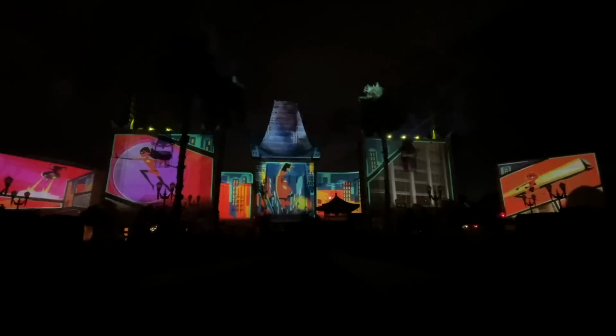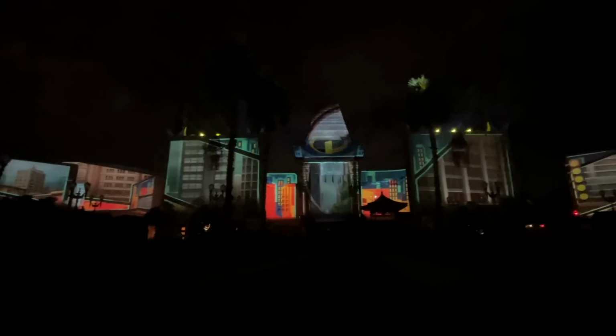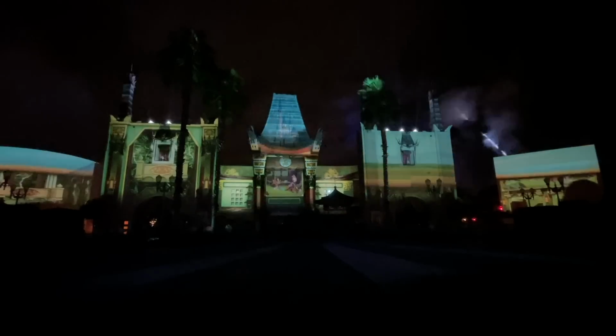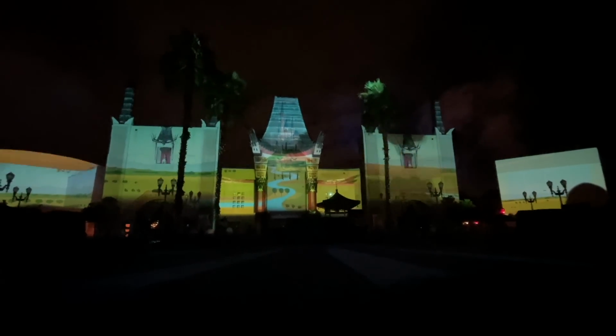When it comes to getting a good view for this one, just try to keep yourself centered. You're not going to need to fight off massive crowds like you will over in Magic Kingdom because they're all at Fantasmic. So it's totally cool if you want to show up a few minutes before the show begins and find yourself a spot at the last minute.